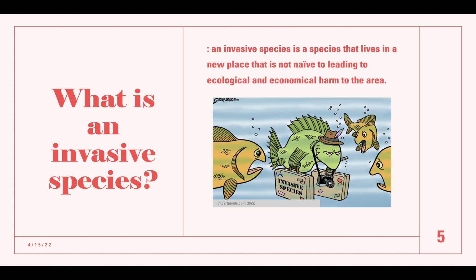So what is an invasive species? We're going to first talk about what an invasive species is. An invasive species is an organism that lives in an environment that it's not originally from. These organisms can cause harm to the environment by taking things away from other organisms or animals that already live there. Invasive species also cause ecosystems to experience extinction.